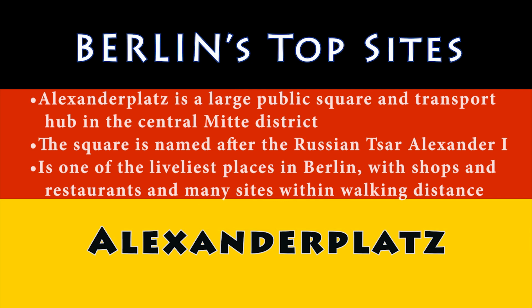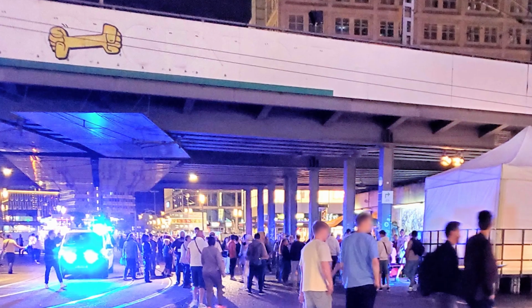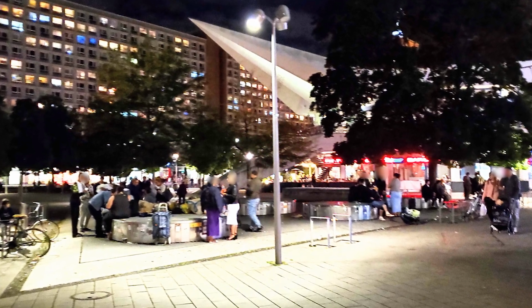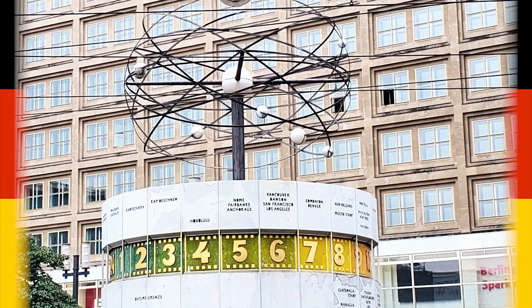Next up, Alexanderplatz. Okay, it's not really a site. It's a public square and transport hub in the Mitte district, but it's a lot more than that. We seem to always be going through or passing by Alexanderplatz, morning, afternoon, or night, and especially if we were hungry late night, we'd always seem to find something to eat in the area. I also really like the world clock in Alexanderplatz. It tells the time in 148 different cities around the world.